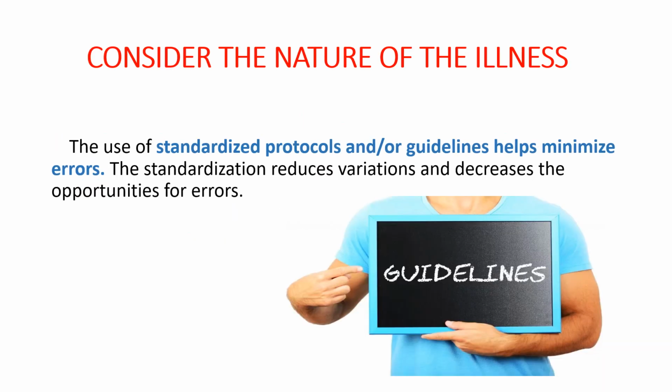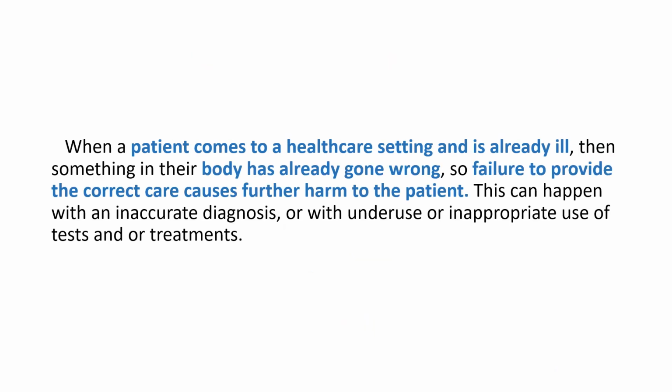Considering the nature of illness, if you maintain standard protocols and guidelines, if you stick to the protocols and guidelines, we can decrease the error. When the patient comes to a healthcare setting, the patient is already ill. So if we do a wrong procedure or wrong surgery, again we are causing harm to the patient.